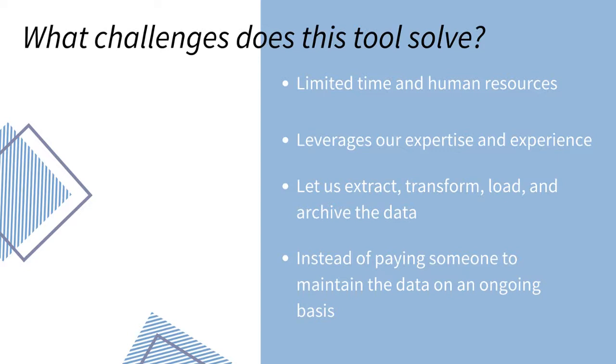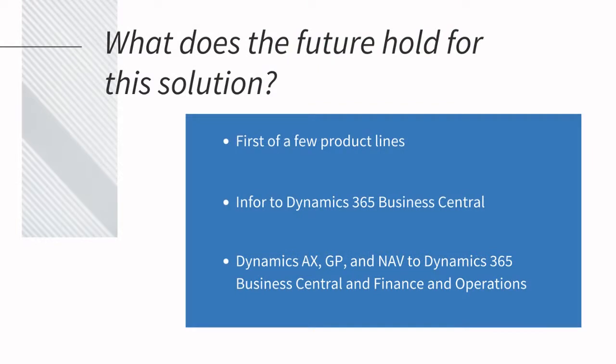Sounds like a fantastic solution. Is there one thing that you want a potential customer or partner to know about this solution? I guess it would be that the Infor to Dynamics data migration tool allows the customer to really almost skip the process of data migration, archiving, and cleanup and loading. So rather than take that on yourself and try to learn the data structures and tables from the departure system to the destination system, leverage our many years of expertise in both Microsoft and Infor ERP platforms to really take the pain out of data migration, archival, and importation.